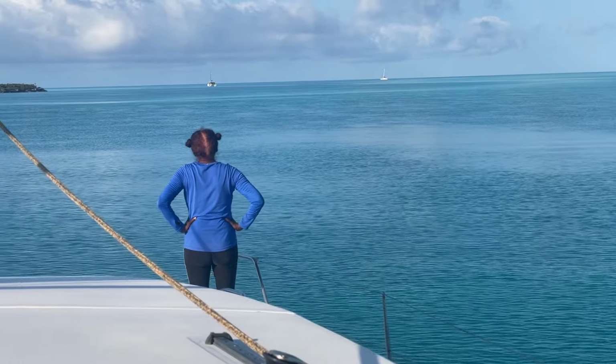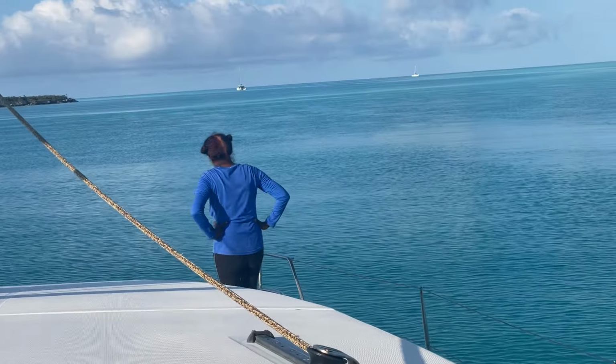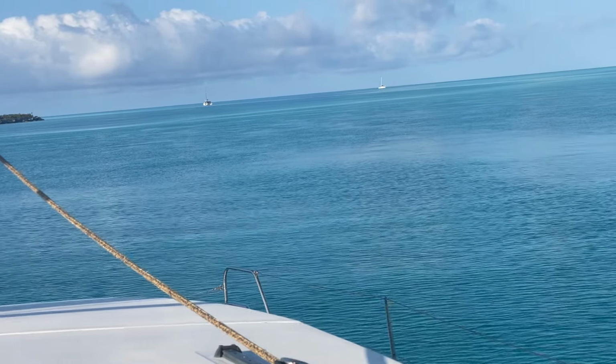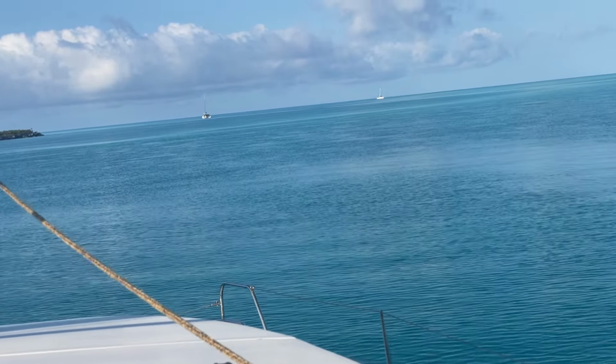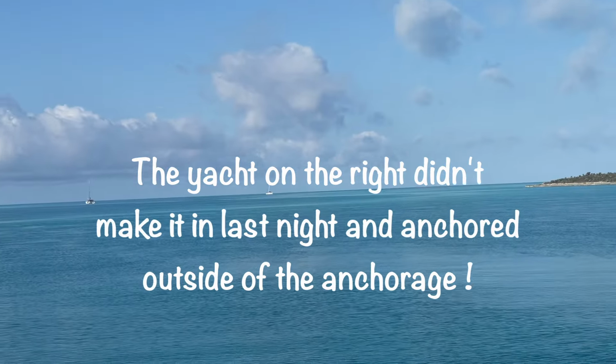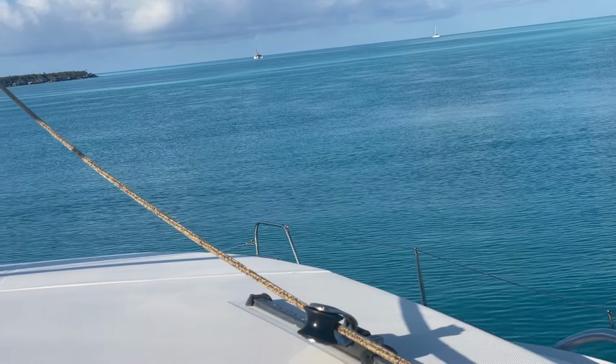The guy in front of us looks like he's stopped just about. He's inching over that sandbar where it's really shallow, understandably. And the other guy is still out there. So just take it easy, we'll follow him out gently.